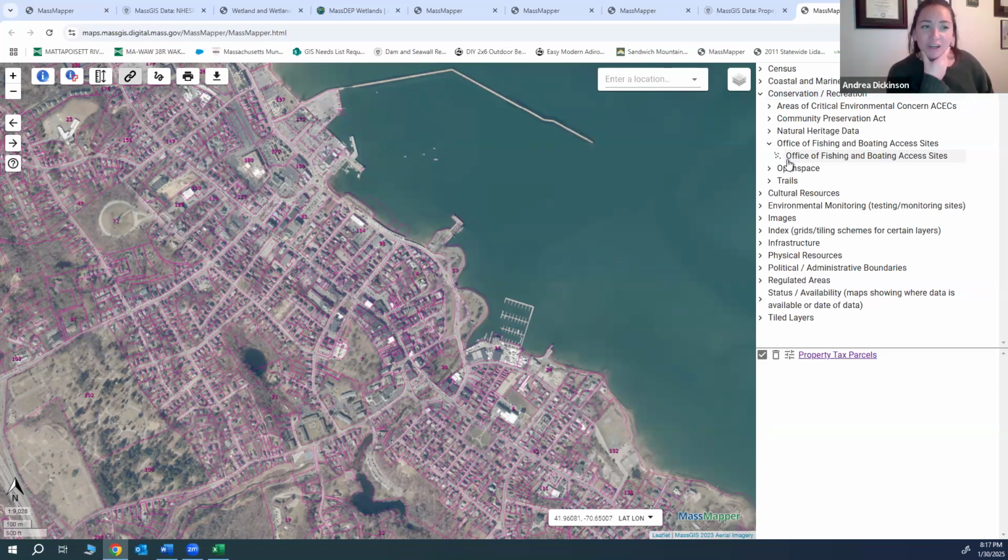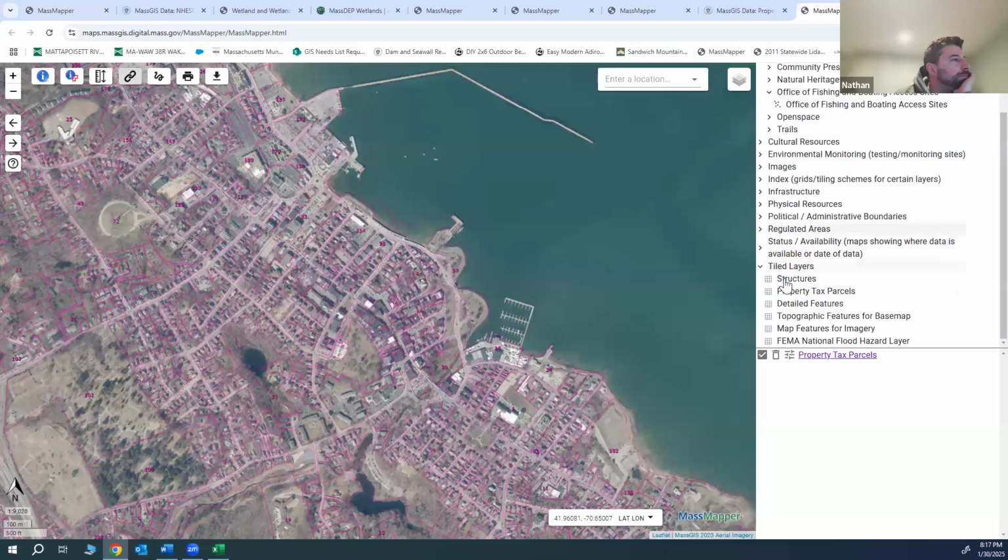Is there a layer on here, and maybe I'm asking for too much, that shows 100-year storm risk or anything like that? Well, there's the FEMA flood layers.